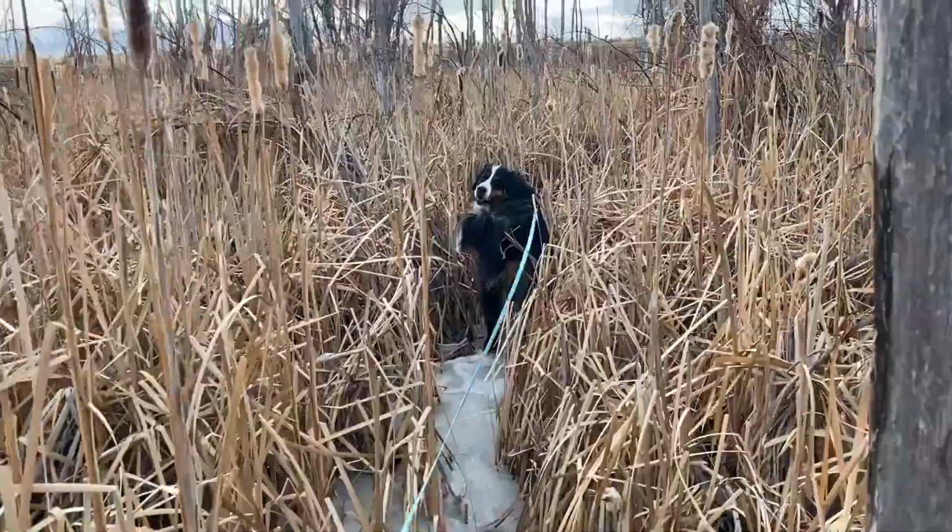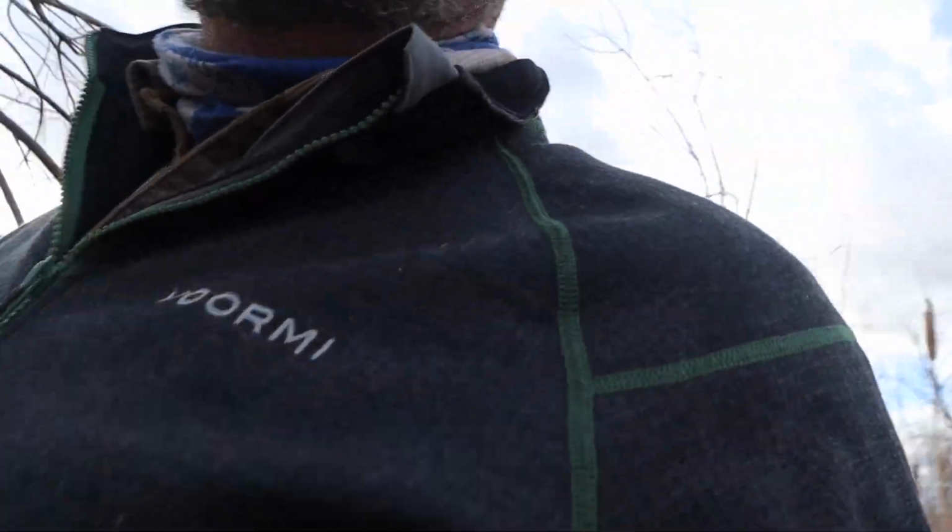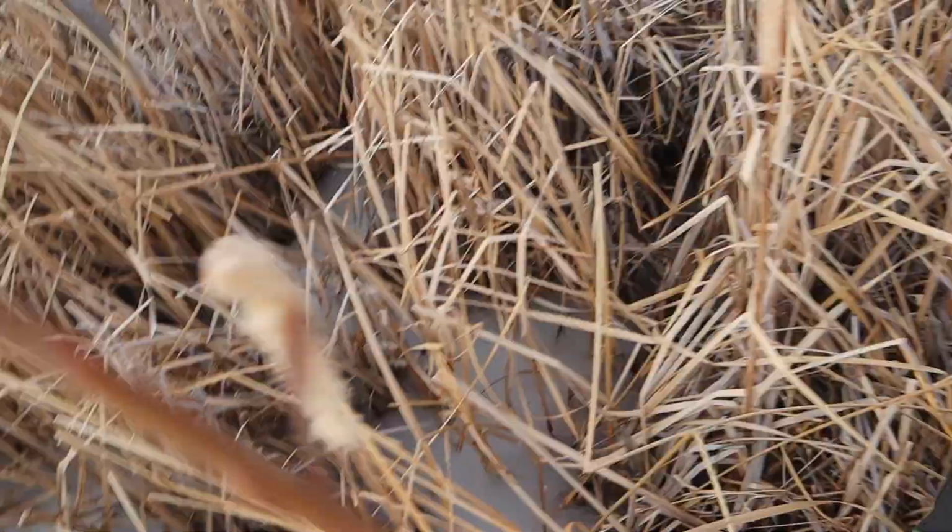I don't know where those horses go. So sometimes the adventures, you know, they don't always work out. This is where I came from, this way. But it still makes it an adventure, right? Is this where I came from? Where did I come from? That's not good. I think it was this way, bud. It's like super frozen.